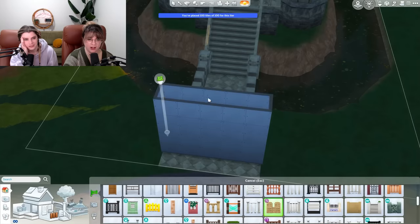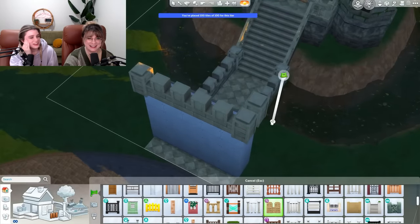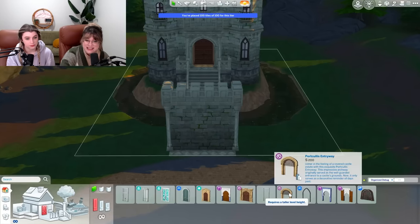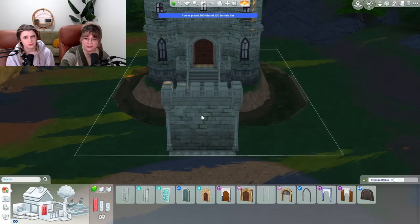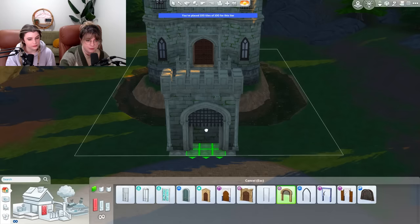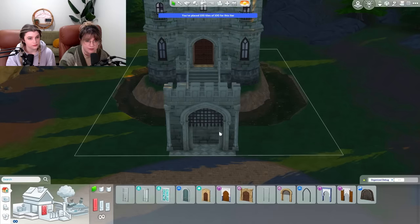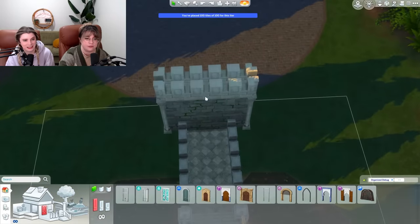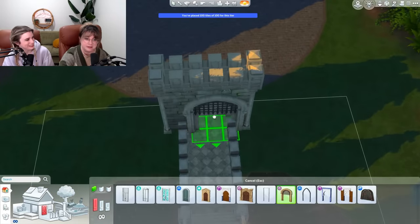We'll trick them all. That's the goal in every video. We're just trying to trick you guys. Also, another tip for you. Wow, so generous. 2 back-to-back. It's out of necessity. Because I want to use this gate, but it requires a tall wall height. And we only did medium. But if you switch your walls to tall, place your door, then go back to medium, it still lets you keep it. And that's 2 tips for the price of one. Now they can have that one for free.